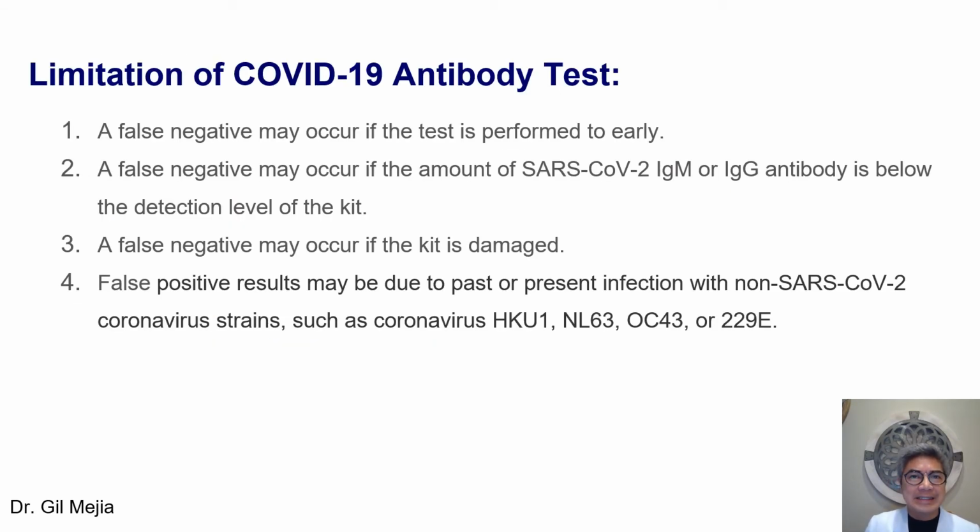The limitations of COVID-19 antibody tests. It could cause a false negative if it's done very early. Again, as a rule of thumb, you use the antibody test after the first week. You could do serial testing of this. A false negative can also happen if you don't have a lot of antibodies to be detected by the kit. A false negative test can also happen if the kit is damaged. Now, a false positive can happen if you have a past or present infection from other viruses that are related to the COVID-19.